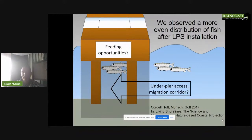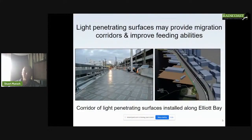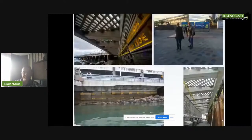Since I graduated in 2016, there's been a couple more graduate students that have worked on this project that are publishing papers right now, I think, that will answer the question of whether these, which we call light penetrating surfaces, a corridor that we install along the downtown waterfront, actually provide better migration opportunities right along the downtown waterfront. So just to give you an idea of what this looks like, on the left, these are little glass blocks that are built into the concrete that's over the water, and they've put those in throughout the entirety of the downtown Seattle waterfront. So that's what those grad students have evaluated.